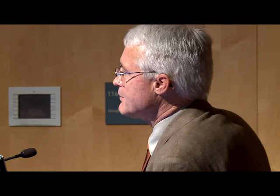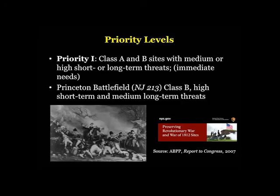As part of an American Battlefield Protection Program grant, we were looking at a volume that had been put out in 2007 by the National Park Service, looking at Revolutionary War and War of 1812 sites in the United States. Princeton Battlefield is considered to be a Class B site with high to short-term and medium long-term threats. So that was one of the reasons that the grant was awarded in the first place.